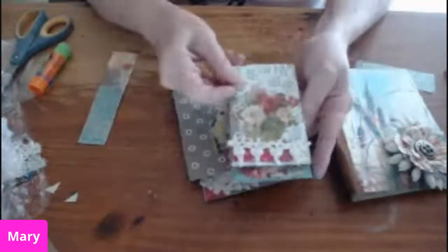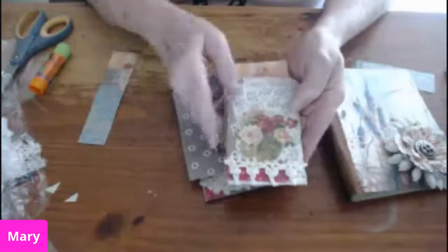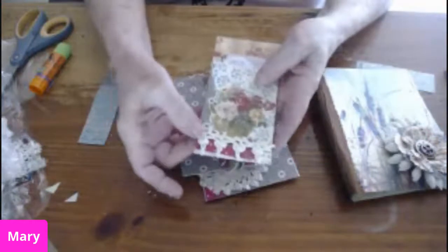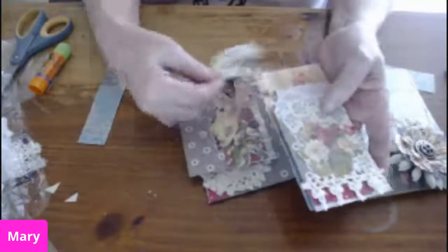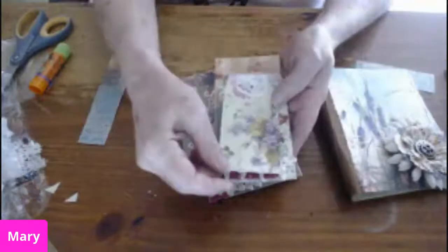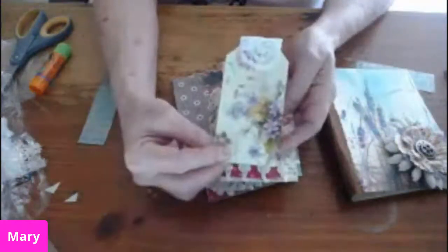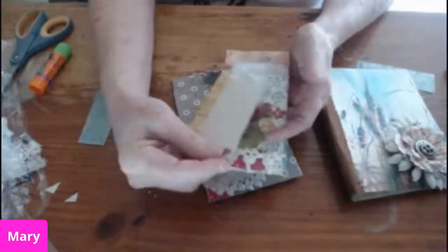And then here's another journal card. I'll take a journal in the back. And again, with the flowers and the trim. This is a tag that I made with stuff in it. And I just put some lilacs on the front on this pretty paper. It didn't need much else than that. And then writing spot on the back.